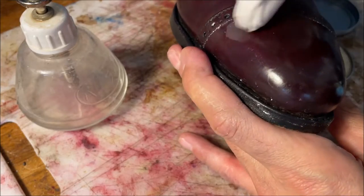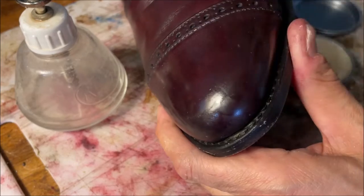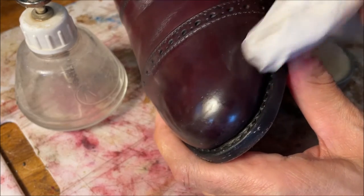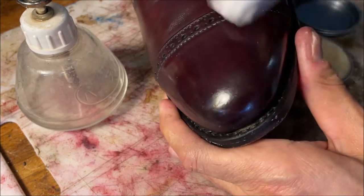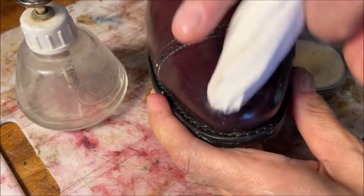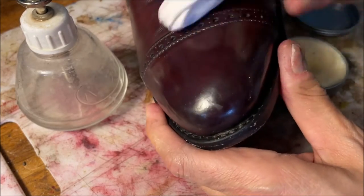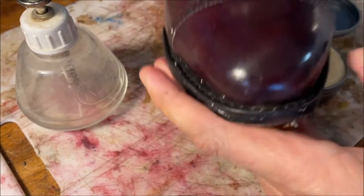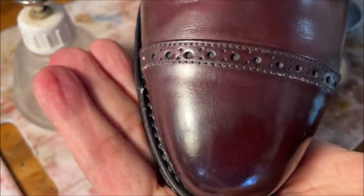I think it helps if the older leather has had time to outgas, where extra solvents and things are already going out of it. I'm gonna give you my word, I didn't do anything to this off camera, okay?